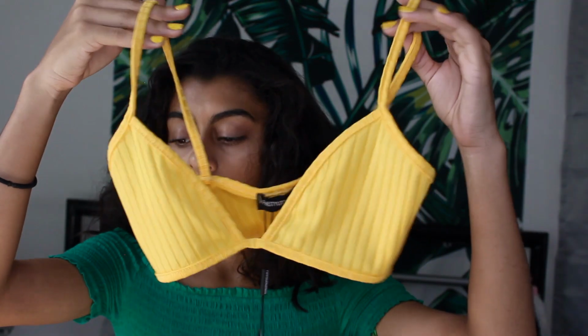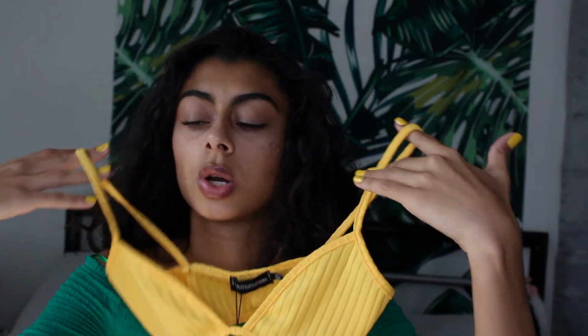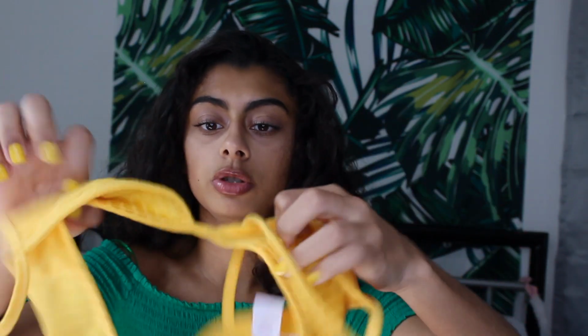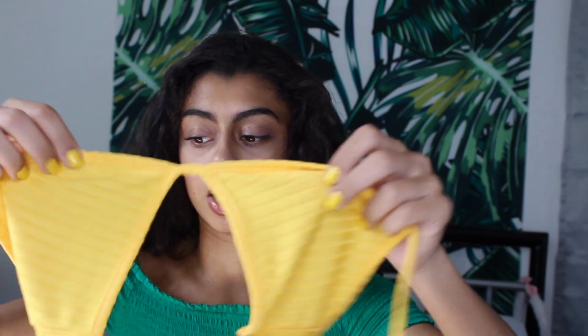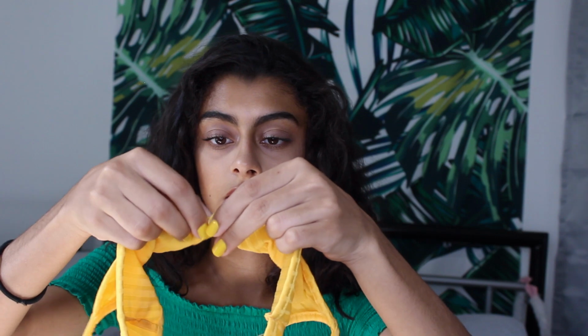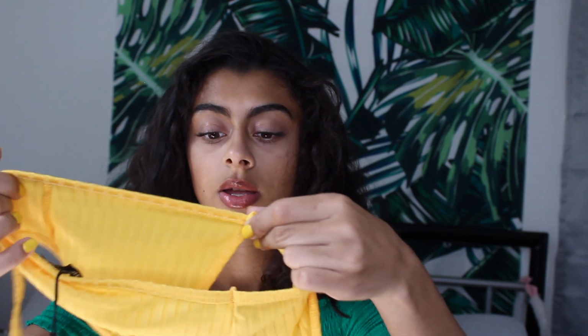And next item is this yellow bralette. It is so freaking cute, but I was so disappointed with this because it doesn't fit. Basically, when I put it on, the back part stretches, and then the boob area ends up stretching apart and getting really far apart from each other. So my nipples are about to come out in this. I was thinking on sewing the middle part so that it's closer together, but I don't know if that'll work. And I was planning on wearing this with the mesh top that I showed you guys earlier, but it might not work out.